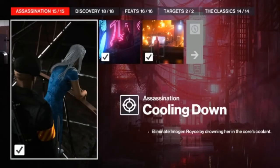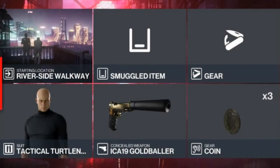Today we are in Chongqing, China for the Cooling Down Challenge, which entails eliminating Imogen by dropping her into the data core's coolant system. So for this challenge we will be starting at the Riverside Walkway, and the only items we need to be bringing with us will be our silenced pistol and some coins. Everything else is available on the map.